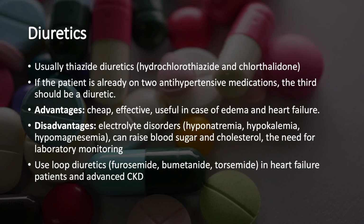The disadvantages are electrolyte problems, especially low sodium, low potassium, low magnesium. They also can raise blood sugar and cholesterol, and you have to monitor blood tests. Now, loop diuretics like furosemide, bumetanide, and torsemide are used in patients with advanced chronic kidney disease and in heart failure.